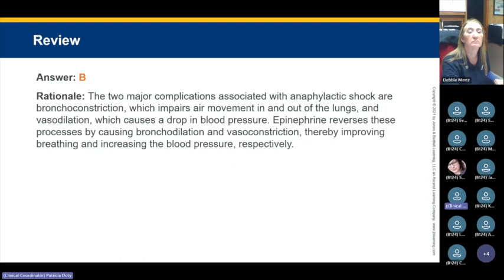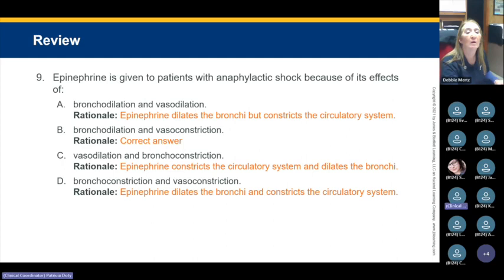Very good. So there are two major complications that you have in your anaphylactic shock, one of which is, of course, your bronchoconstriction. They can't move air in and out, right? So epi is going to cause bronchodilation, and of course, we already understand that in anaphylactic shock, they also have vasodilation, widespread vasodilation, as a matter of fact, and it's crazy. It'll drop their blood pressure out of nowhere. So they can't breathe, they can't really move a whole lot because they have widespread vasodilation. So what does this do? Epi, it causes vasoconstriction. So very, very good, guys.